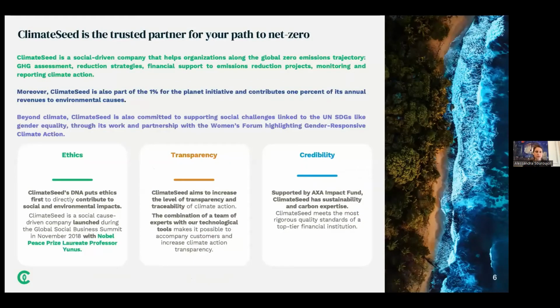So maybe just to give you a bit of background on who we are, who is Climate Seed. So we're one of the recognized partners of EDGE for carbon credits. Specifically, we are only working with sourcing high quality projects that generate carbon credits. We don't work specifically with RECs. And Climate Seed, the reason why we were launched was to bring transparency to the voluntary carbon market and to source high quality projects for our clients. So we were launched in 2018 as the first social business of BNP Paribas, which is one of the largest banks in Europe. And we have recently been acquired by an impact fund of AXA investment managers.